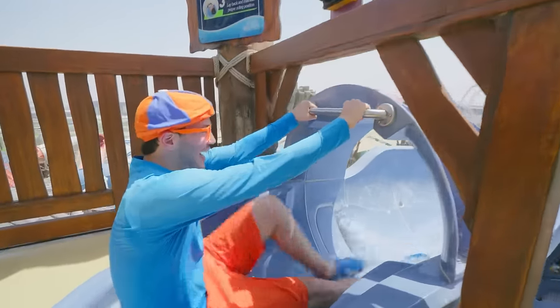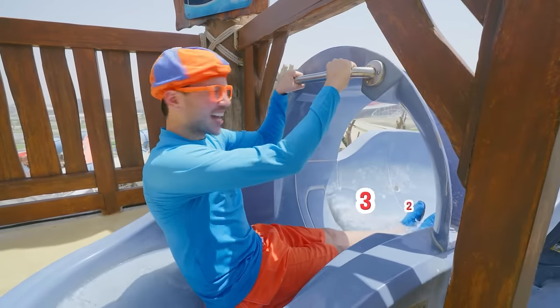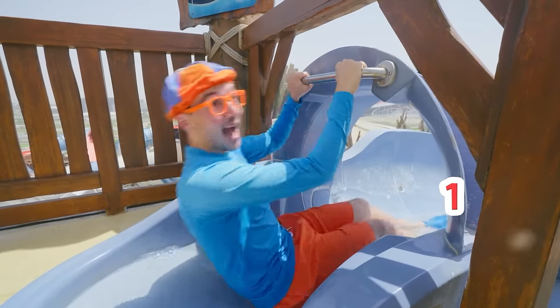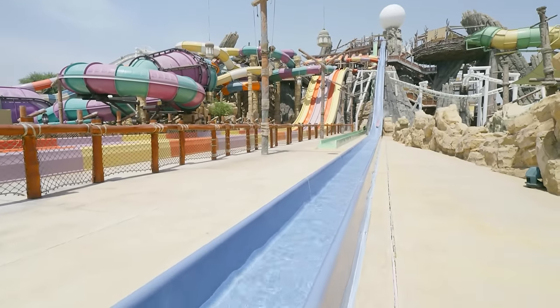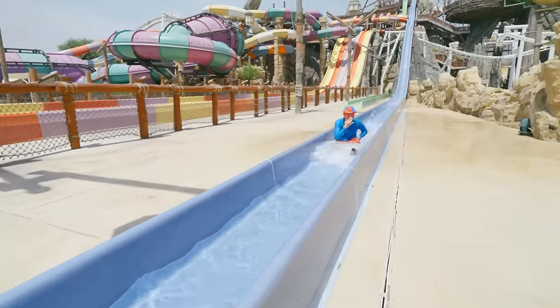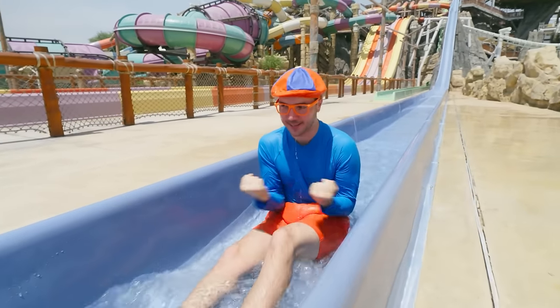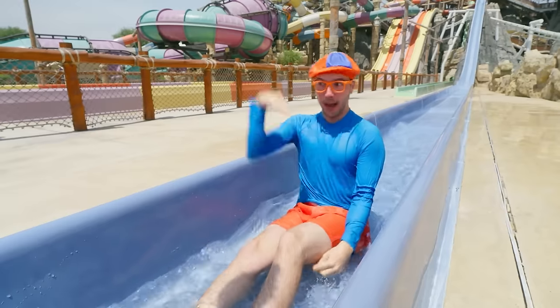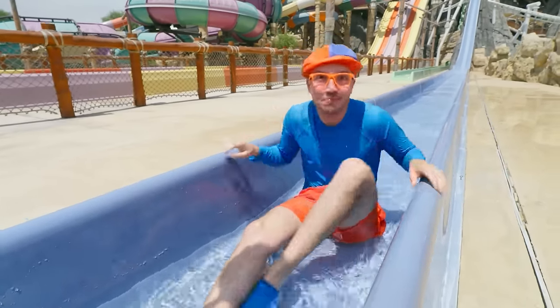Whoa! This looks so fun. Okay, are you ready? Three, two, one, go! Woo! Whoa! Let's go find another slide.